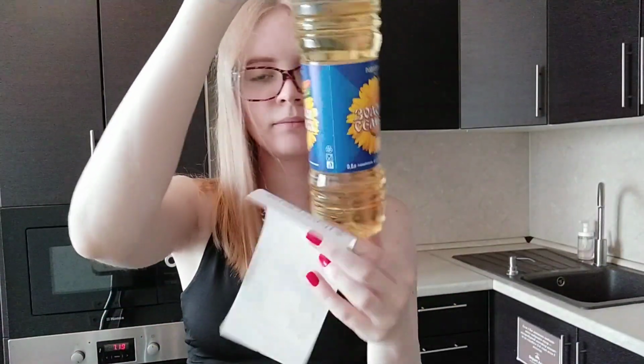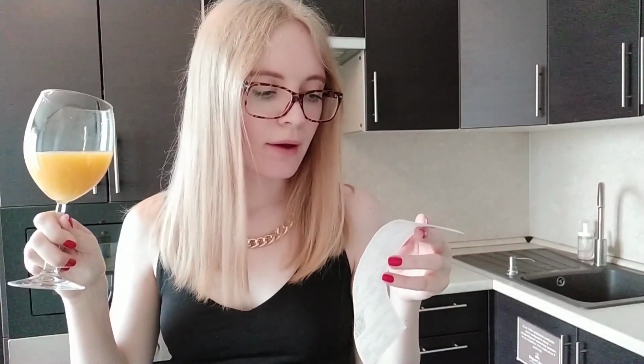Also, oil, $1, half of a liter. Juice, I have already mentioned, around $1.50. And apples. Apples for around $1.50. 3 apples for the stewed fruit. We're going to boil stewed fruits, the traditional Russian drink. Also, need to show you the apples. 3 apples.